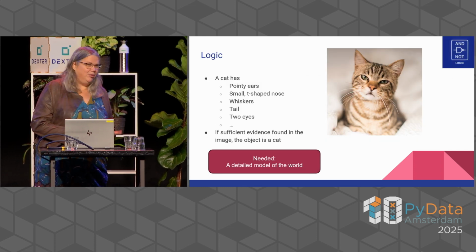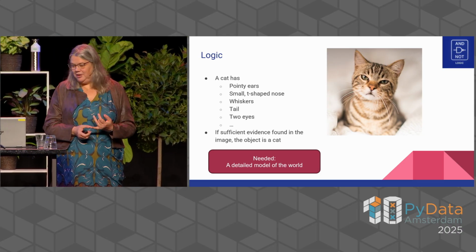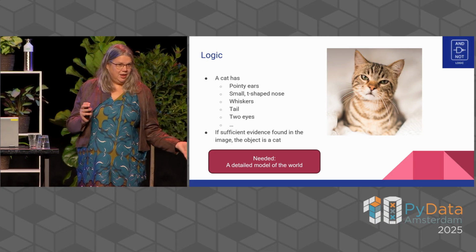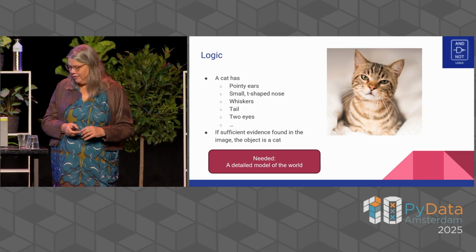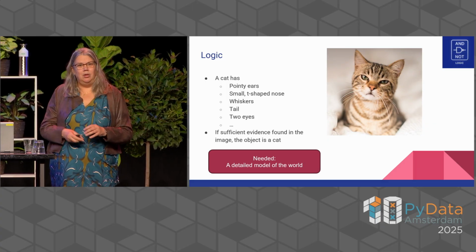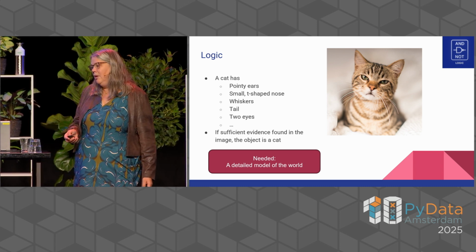The logic part, I'm not sure we did it with image processing, but here you say, what do I know about the world? If I look at a cat, I think it has pointy ears, a small T-shaped nose, whiskers, a tail, 2 eyes. You can have other things, and you can just check, does it have it or not? And then you can say, well, this object is a cat. So all these are logic rules based on a model of the world. So what you need for this is a model of the world, and then the rules, of course.